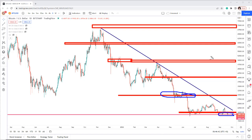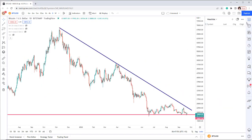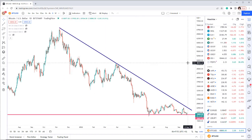You can see there's a lot of these areas. It's not an exact science, not exactly 50 or 10,000, but it's more like an area. You can see there's a lot of confluence between these areas of 10,000 apart. So that's the very first thing that I want to share with you when it comes to good old Bitcoin.